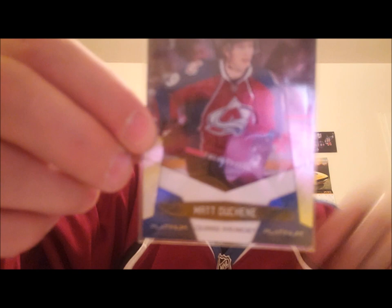I'm not even going to try and focus anymore. Oh no, that's getting there. Followed by the platinum red, numbered out of 999. So yeah, there's a lot of numbered cards that a person could have. Certified Potential, numbered out of 500. When I had my Varlamov collection, it was a lot of numbered parallels. This one's numbered out of 100.